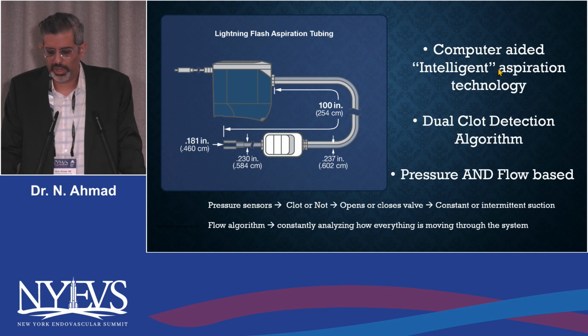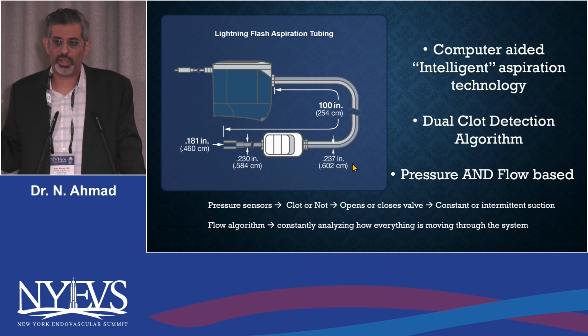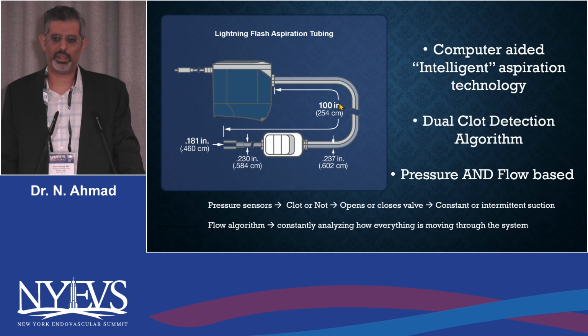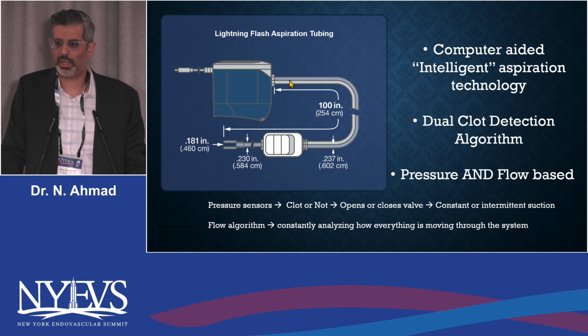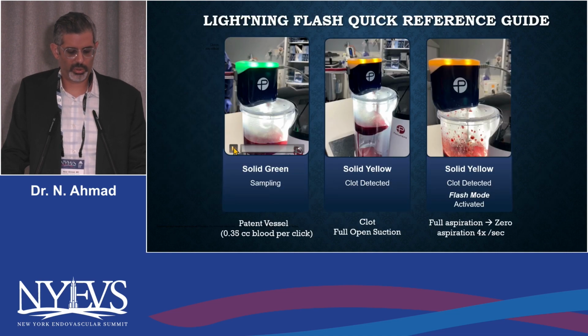So this is what I was talking about, this computer-aided intelligent aspiration, that dual clot detection algorithm, which is pressure and flow-based. These pressure sensors are basically detecting if there's clot or not at the tip of the catheter. If it detects that there's clot, it opens the valve, and then there's constant intermittent suction. If it senses that the pressure is low, that means that it's an open vessel, so that valve will automatically close, and then it'll stop suction on its own. Flow algorithm essentially is looking within the tubing, constantly analyzing how fast things are going through the tubing. If it's slow flow, then the Flash system picks up. If there's blood going through it, then it essentially shuts down. This is how it works in real time, basically.